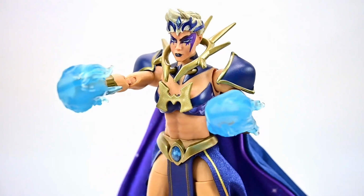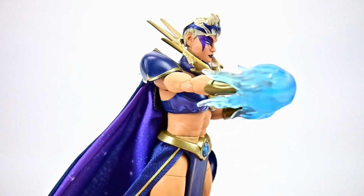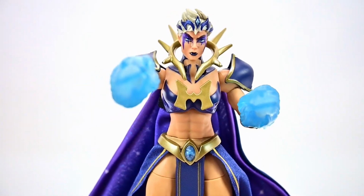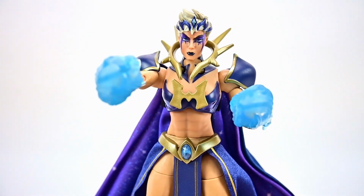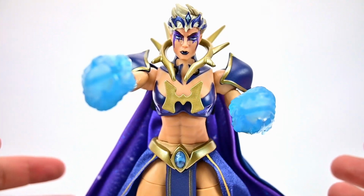And there's the effects on her hands, so there's the usual, you just kind of push them onto the hands as far as they'll go, and they'll stick on there, so looks pretty cool with the blue magic effects on there. Of course they just look like blue orbs on her hands, so don't look the best, but she does look really cool, at least in this form as Dark-Lyn.